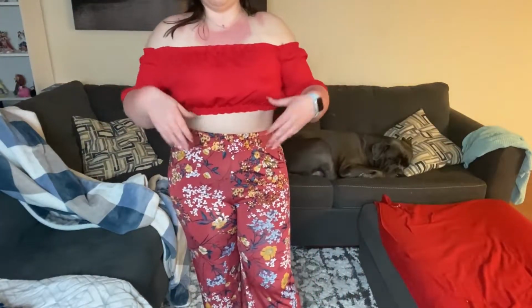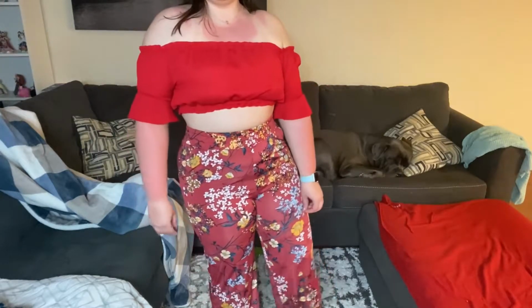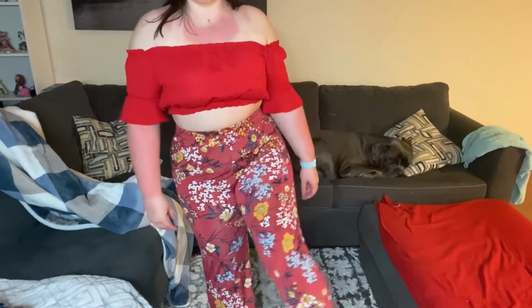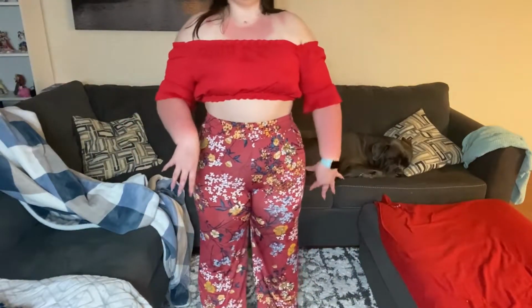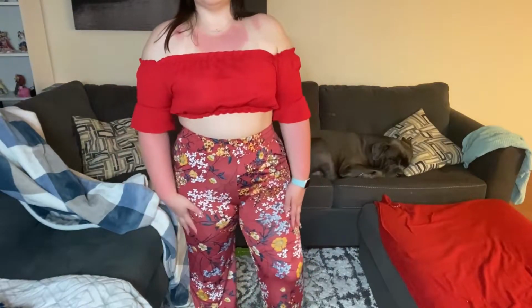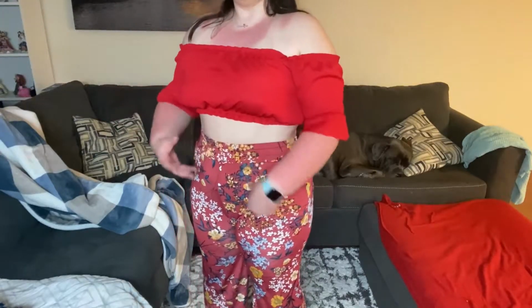But then I wanted, like I said, to mimic the silhouette, so I went with my high-waisted, really flowy pants. These are slit at the ankle, so they have a little bit of movement, but they also have pockets, which we love. But the flowers, I thought, brought in a nice bit of the gold and oranges that are in her color palette.